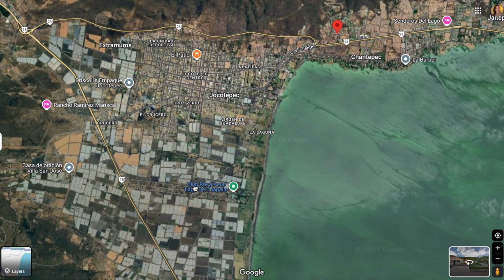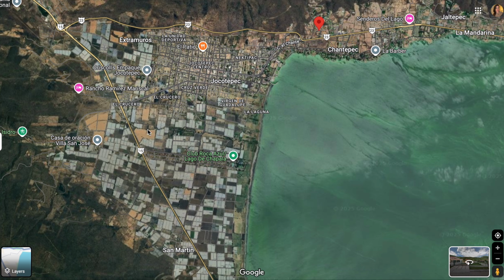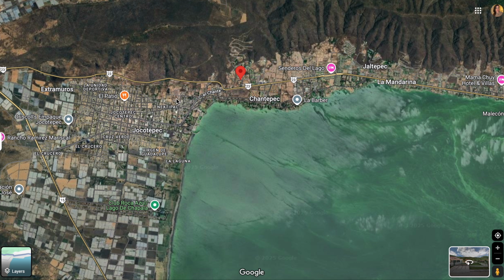The other cool thing about Joco is all of these white tents that you see. These are berry farms. Joco is very well known for its berry farms, and they bring a lot of money to this town, which is why it's so well organized with a lot of nice businesses. But it's still very Mexican, which is nice, because not a whole lot of expats live over here. They'd rather be closer to Ajijic, where most of the English speaking is. But if you're into immersing yourself in the culture, which you should be, and you want to learn the language, this is a great area.